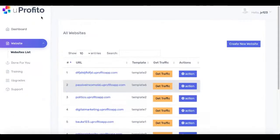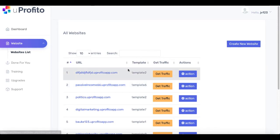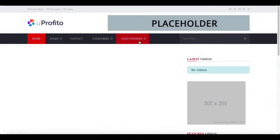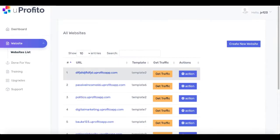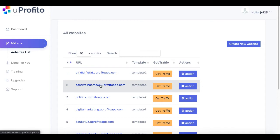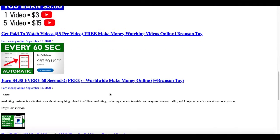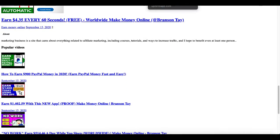App number 2 is an app called uProfito. uProfito builds websites. Websites that you can look at right here, and I'll go ahead and show you this website that I just built, and by default this is what it looks like, and what it does is it imports videos once you set it up. So if you go back and you look at one of these other ones that's set up, for example this one, which is about passive income, if you were to click on that, you'll see here is a site that it created. That's even worse than the one that I showed you.